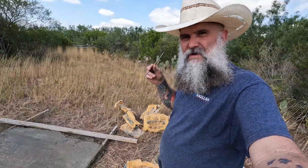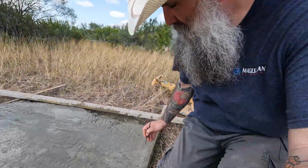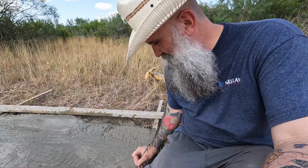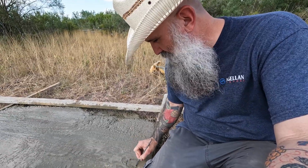You see me waving this thing around. Today is June 24th, 2023. I'm gonna put that number in the cement just so we can commemorate this day. So that is 6. Uh-oh. Might want to wait a little while. Got the water coming this way.